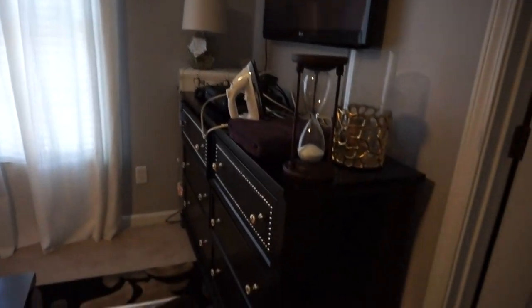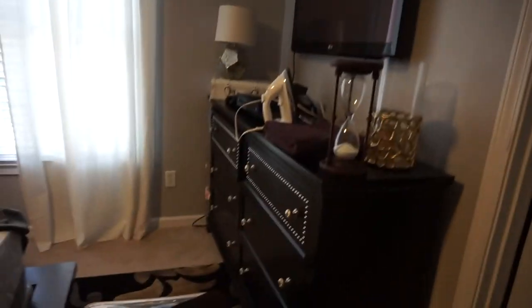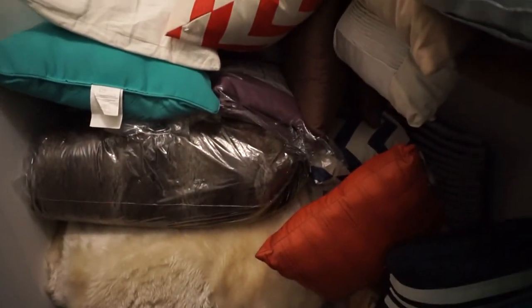And then over here is the dresser. I don't really care for this dresser, but it was free, so I kept it. And in here, you guys, I can't even get in this closet because all my pillows fell down. I took things out of places, but this is where I keep like half of my pillows. This is one of my places where I store pillows and linens, and I am really kind of ashamed of myself.